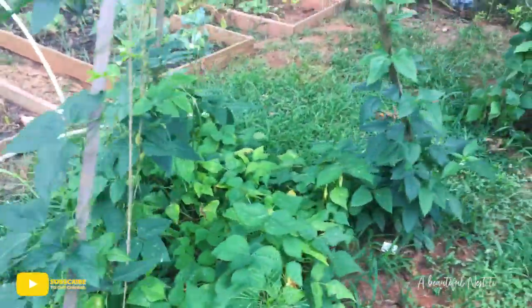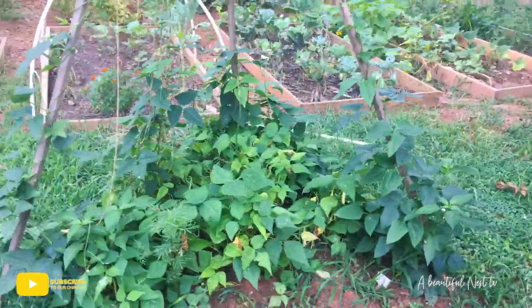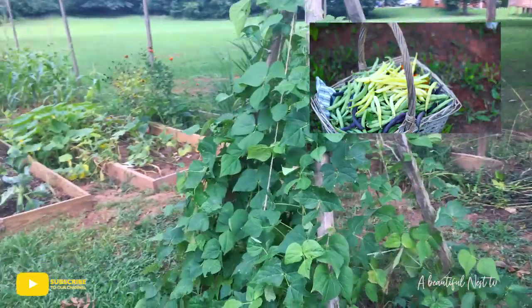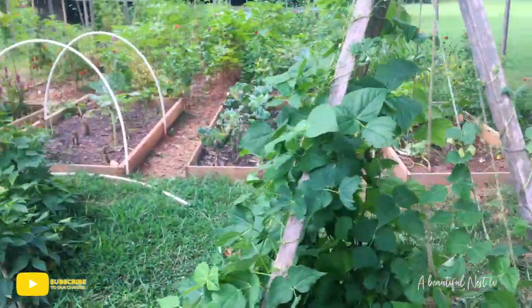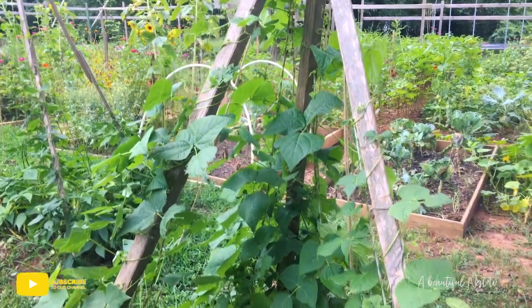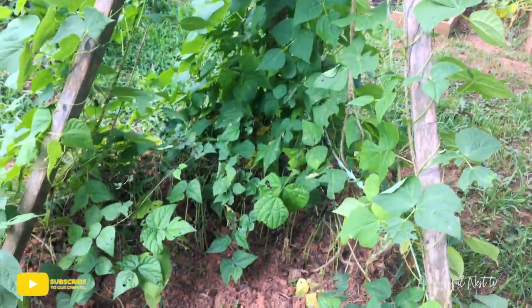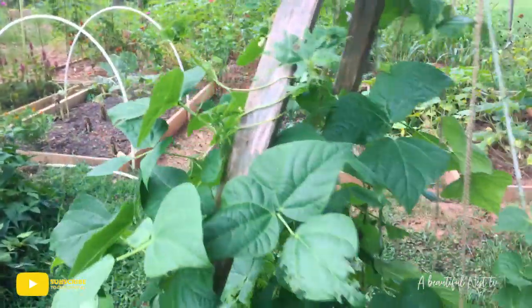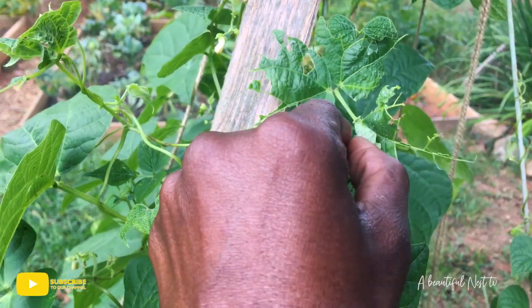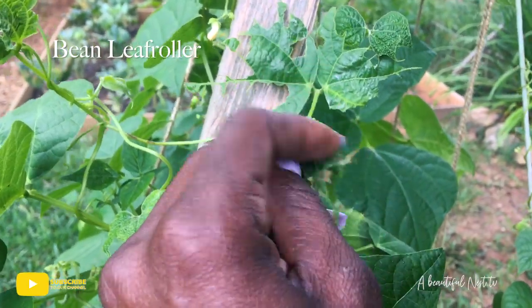Right here are the beans, asparagus and yellow beans. And over on this teepee, we have the Kentucky Wonder Bean and some burgundy beans. So they're just starting to put on flowers, and there's some worm damage. There are little worms that roll up into the leaves in here.